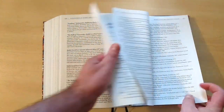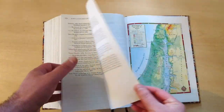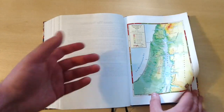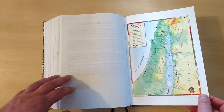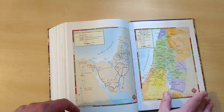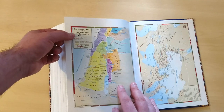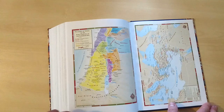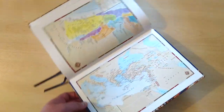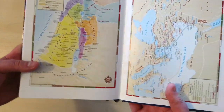And we have here works cited and further readings, about the translator, and geography. Okay, so we got the maps here. This is the geography of the land of Israel, the kingdoms, the conquest after the Exodus. We have here the land of Israel in the first century. We have a map here of the Roman Empire. So get that closer a little bit so you can take a closer look.